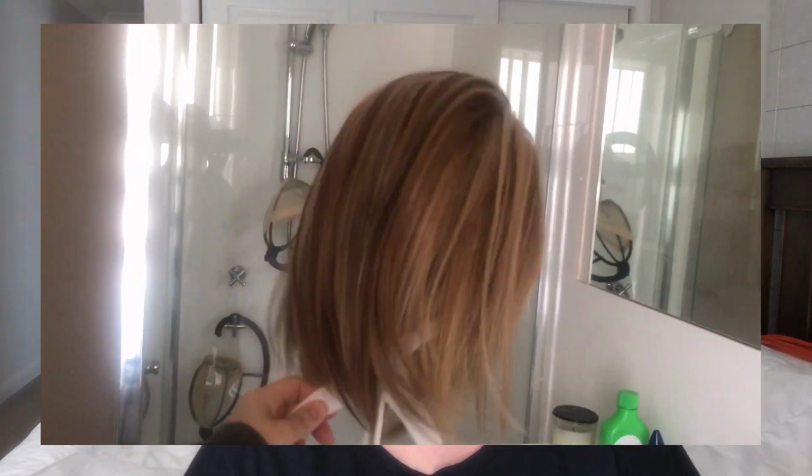So here's a clip of what it looks like when it just air dried. As I mentioned, I've not added any heat tools to this whatsoever. But yeah, I feel like it dried quite nicely. There were no frizzies. I manhandled it quite a bit, unfortunately, but no frizzies at all. So I'm really happy with the outcome without adding any heat to it.